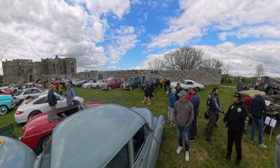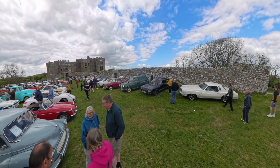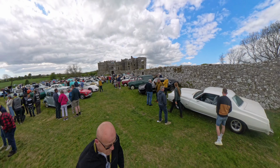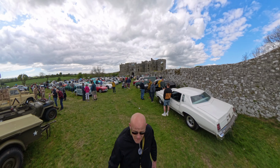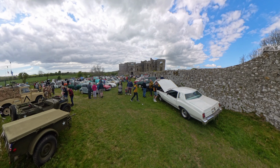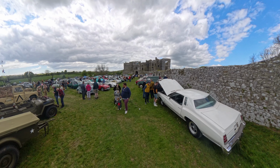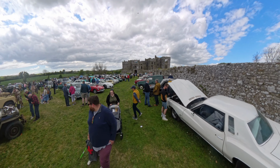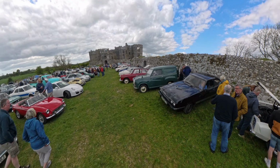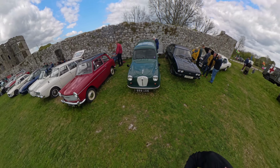As the engines cool and the crowds drift home, we're left with more than just the gleam of polished paint and the smell of petrol. We've seen living history on four wheels, kept alive by passionate people in an unforgettable place. Carew Castle Classic Car Show 2025 wasn't just an event, it was an experience. A celebration of design, culture, memory and time itself.